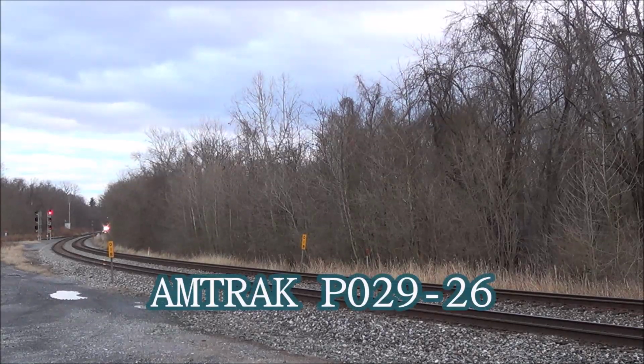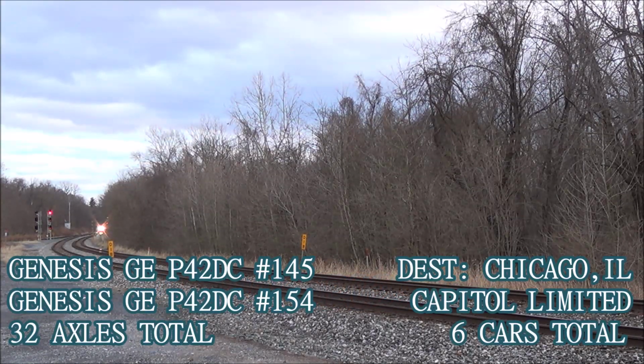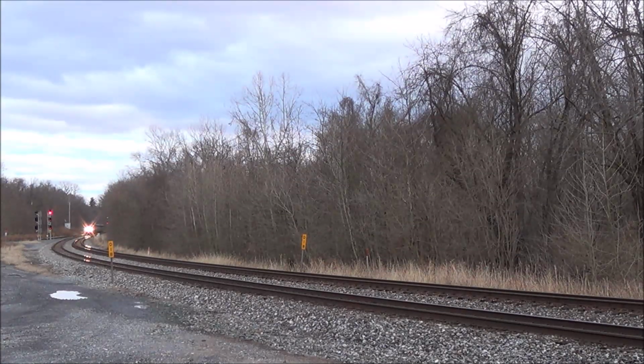Well, another day of not doing anything, so I decided to go out to Point of Rocks, Maryland, try to meet with half my crew, but half didn't show up because they snuck off to Shenandoah Junction. Oh well, at least Chris, Phillip, and I had a really nice time, as well as another local rail fan whose name I did not get, but a big shout out to him for joining us on our nice little journey as we catch my first train of the day, Amtrak P029-26, with a surprise at the front.